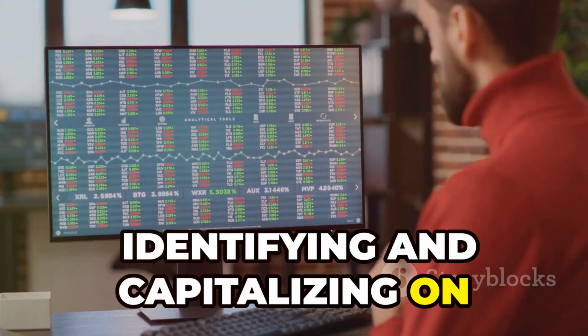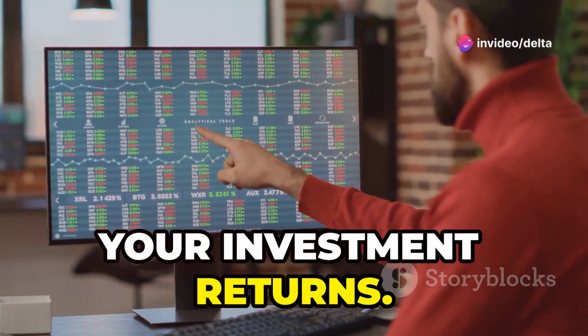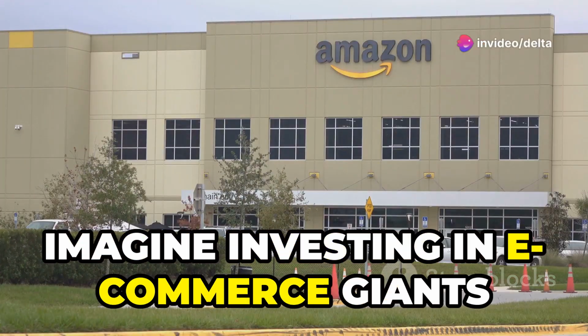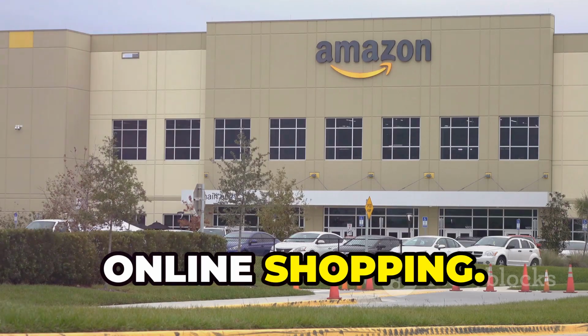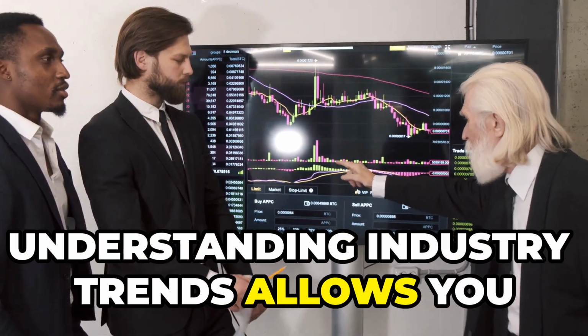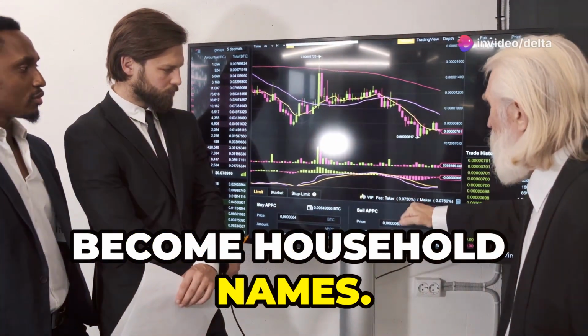Identifying and capitalizing on industry trends can significantly enhance your investment returns. Imagine investing in e-commerce giants like Amazon during the early days of online shopping. Understanding industry trends allows you to spot potential winners before they become household names.